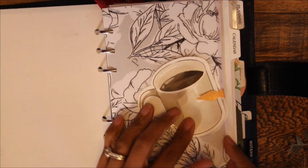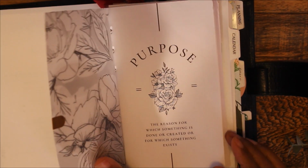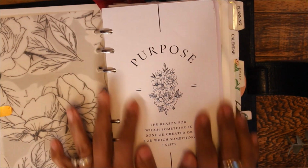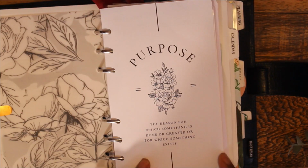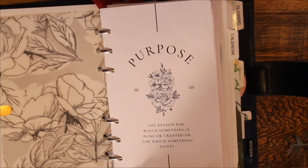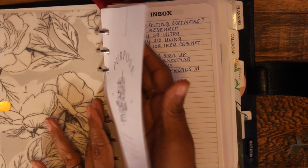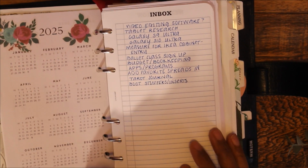This is a sticky note that I laminated that I got from AliExpress. And this purpose is my word of the year. So I made this on Canva and printed it out just so that it would always be in my brain what I am trying to do this year and focusing on, rediscovering my purpose.